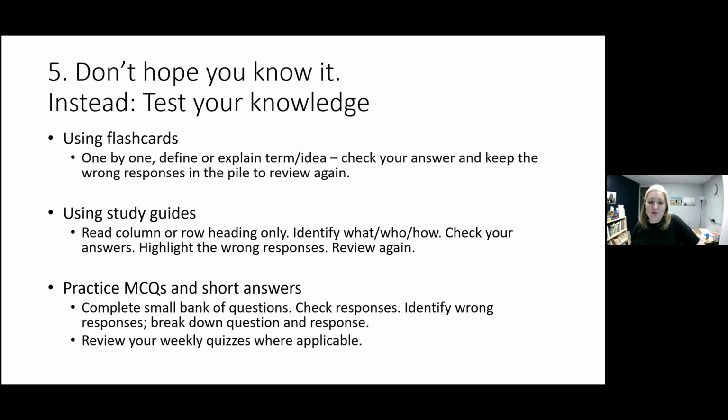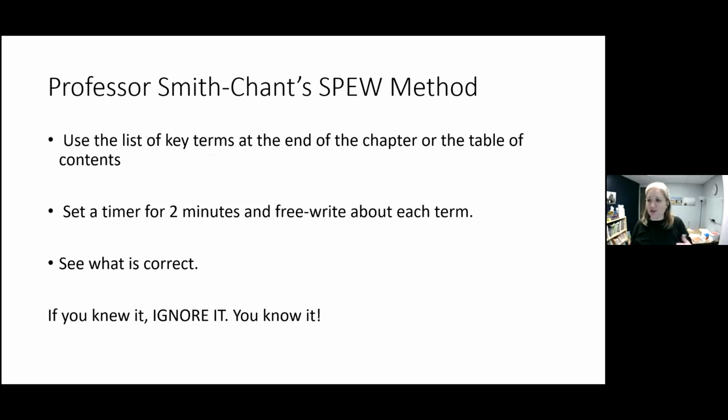You can also just even practice multiple choice and short answers. Those are sometimes available in your course textbook. You can find some online. You can certainly make some of your own or find some on Quizlet. Check those responses, figure out where it's gone wrong, review those quizzes that you've been doing in class to see where you could be working on your learning as well. And I think that the act of practicing answering questions is so valuable as well, which I'll talk about in a minute.